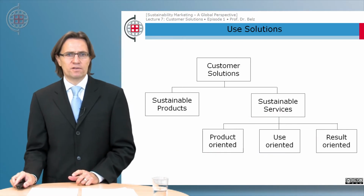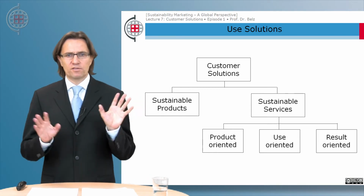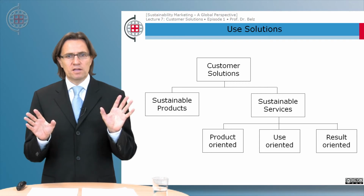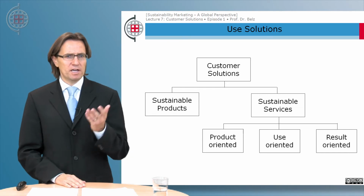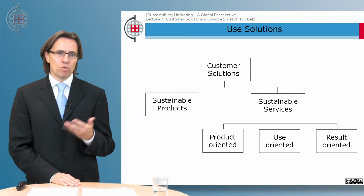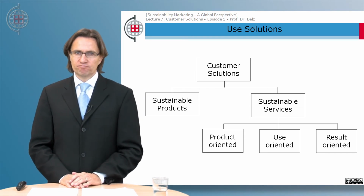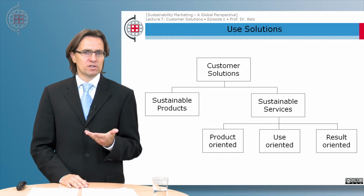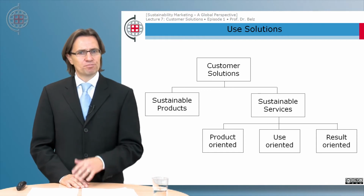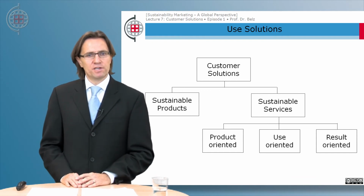There are different kinds of customer solutions. We have already talked about and defined sustainable products and services on the one hand. In the case of sustainable services, we can differentiate between product, use, and result-oriented sustainable services. Let me explain that by the example of washing. A sustainable product would be an eco-efficient washing machine, so a washing machine which uses less water and energy. A product-oriented service in this case would be repair and maintenance of the eco-efficient washing machine.